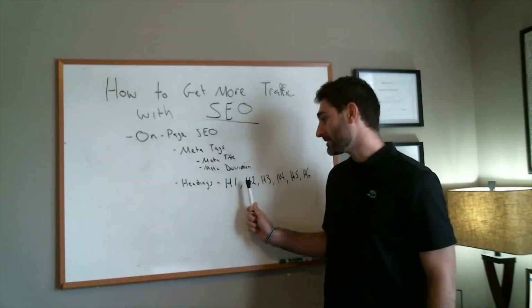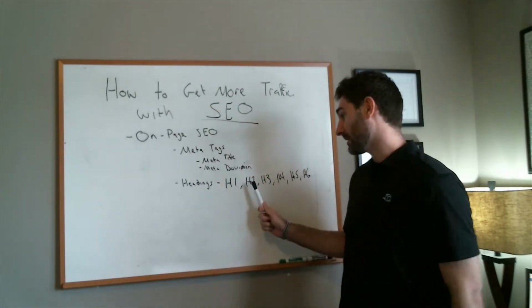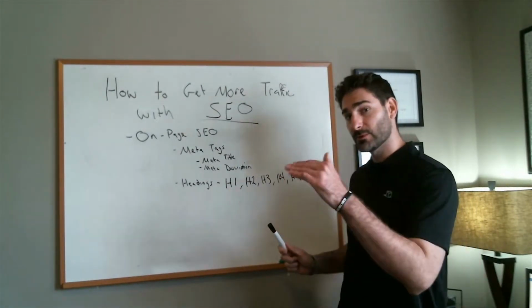And then H2, so there can only be one H1, and this will be just the main, what the page is about. And there can be multiple H2s, and these would be like each section of the page. And then H3 would be each section of the section.